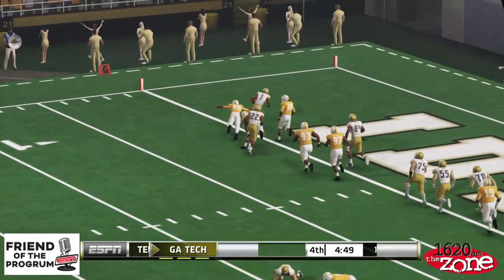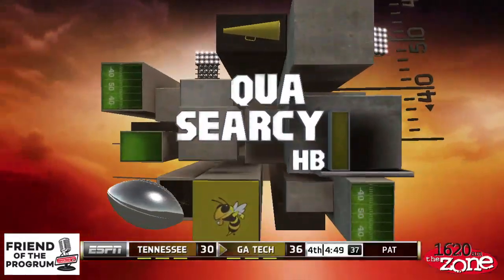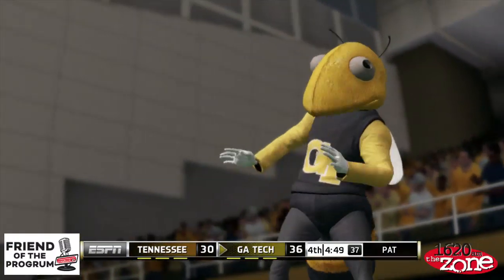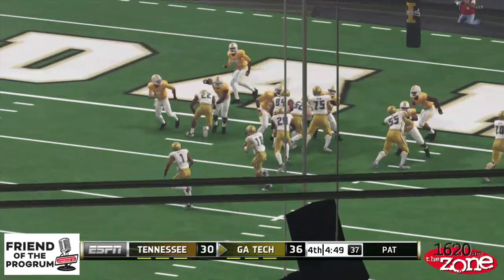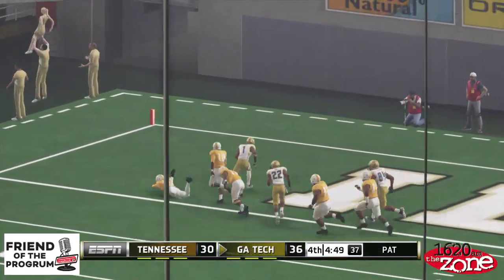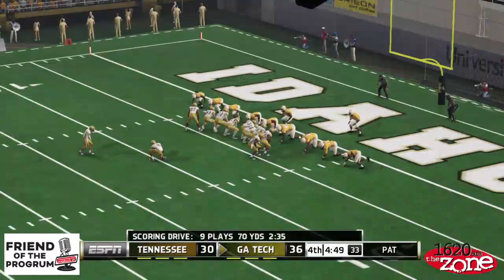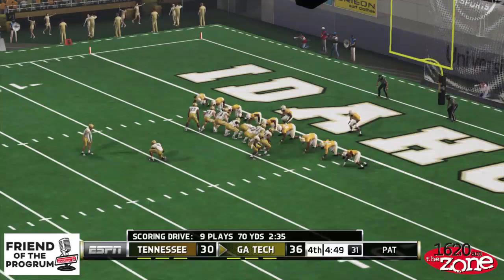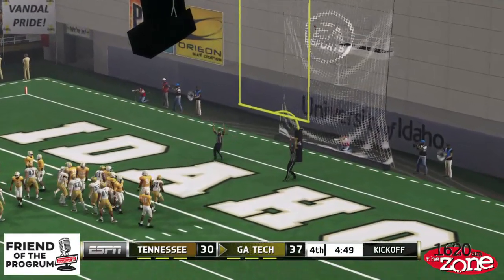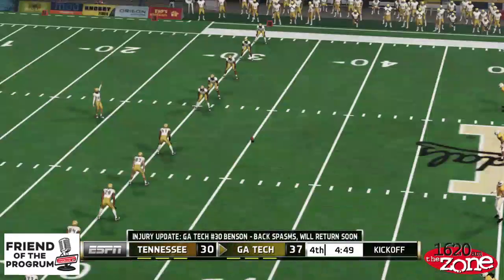He laterals. Touchdown, Yellow Jackets. So the halfback took it in for 6. Simple play call there by the offensive coordinator. Just give it to the back and let him find his way into the end zone. And he tacks on the extra point. A 9-play, 76-yard drive, and a touchdown as a result.